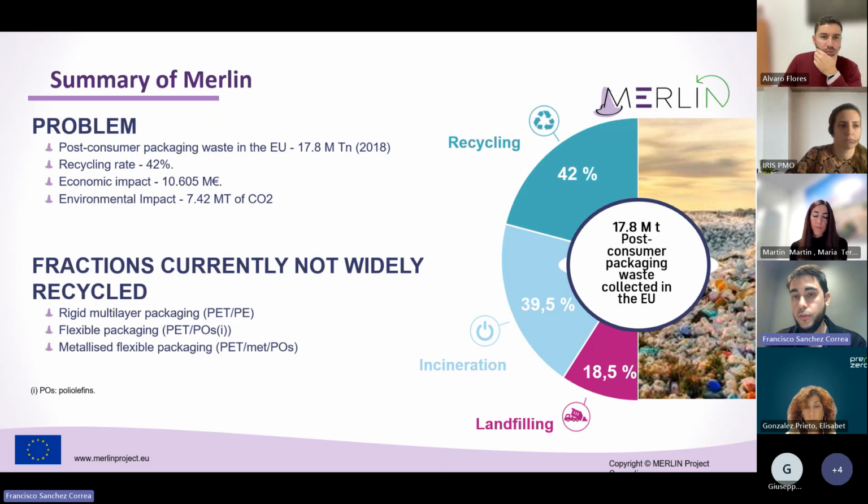So this is a brief summary of Merlin. When we started with the preparation of this project, we detected the problem related to packaging waste in Europe. As you can see in the slide, the post-consumer packaging waste in the European Union is about 14 million tons per year. This is data from the year 2018. The recycling rate is 42%. I mean, 42% of the material of post-consumer packaging waste is recycled, but more or less 14% is valorized by energy generation, and almost 20% is sent to the landfill.